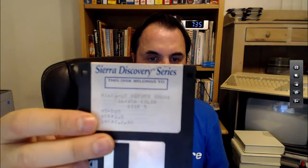Now here's some of the very old discs I have. These are probably the first games I ever got on the PC. If you look at it carefully, it says Mixed Up Mother Goose. You probably can't see it very well, but that's a pretty old software. It was created by a company called Sierra, from Ken Williams and his wife. I can't think of her name right now, but they both ran the business. And this is all Mixed Up Mother Goose. I had Space Quest around here somewhere, but I lost it, I guess. Misplaced it.